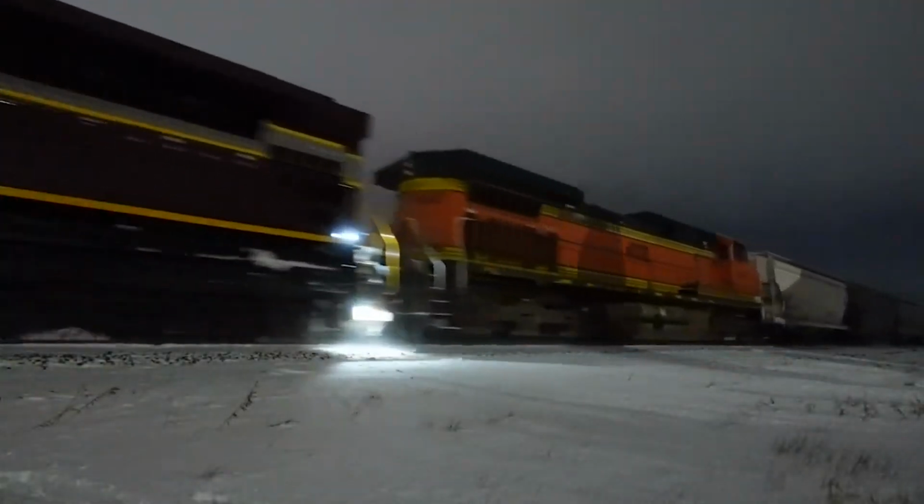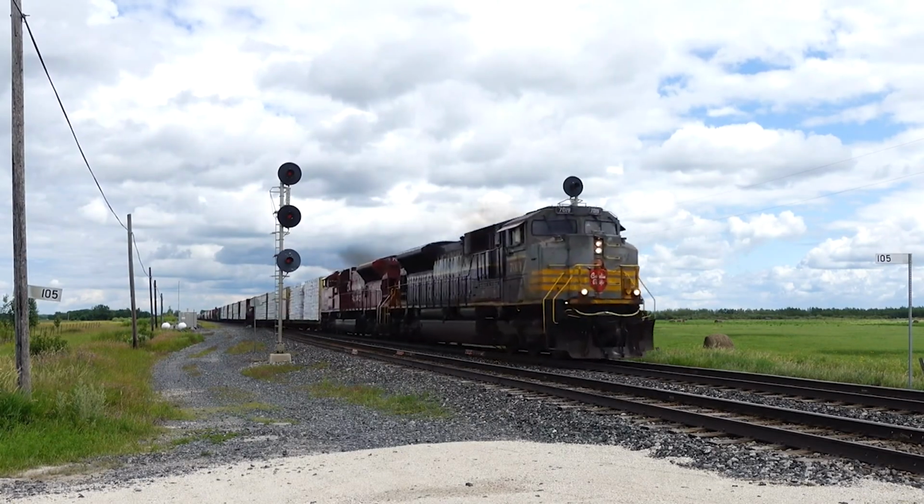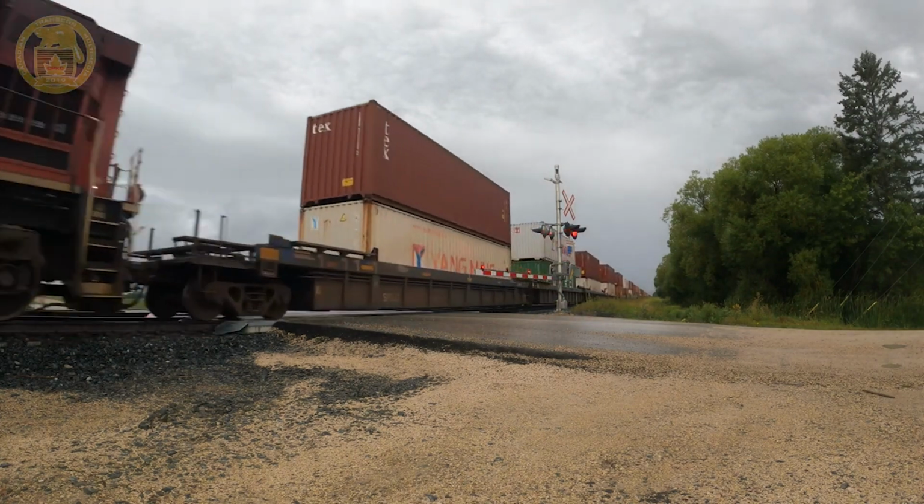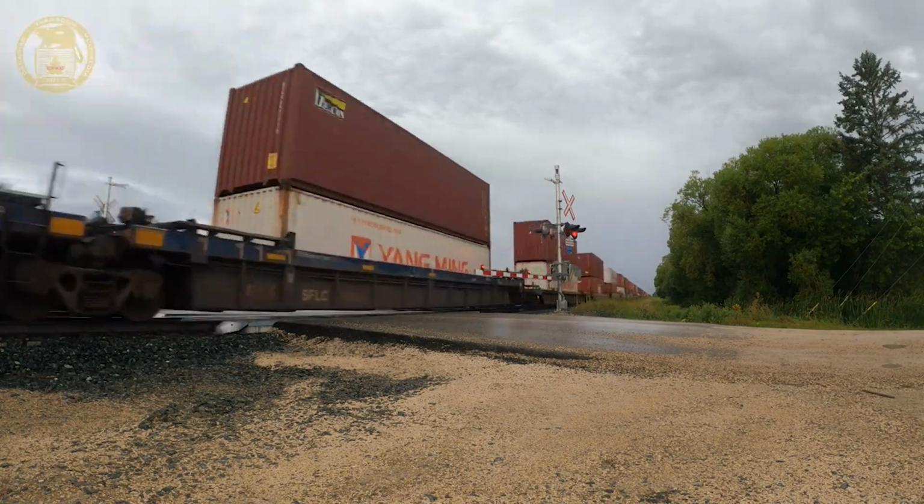The SD70ACu wouldn't be out on today's rails if it wasn't for the SD90MAC. But how did it get this way? And how did GE become the dominator of the locomotive industry today? Well, first, we gotta shove back to the year 1993.